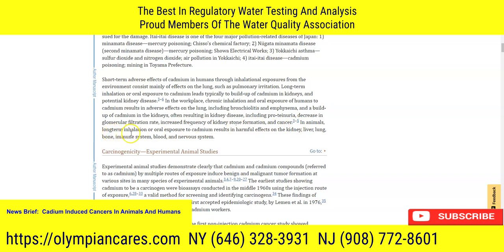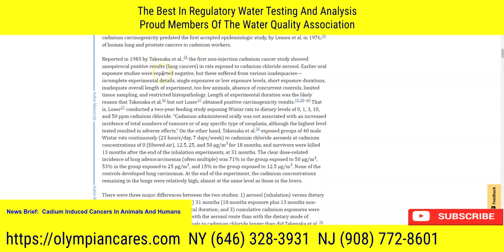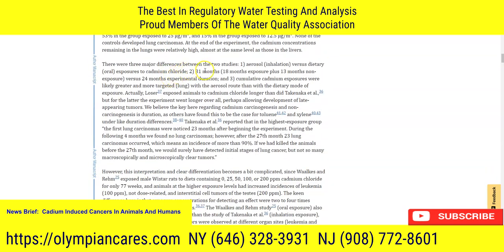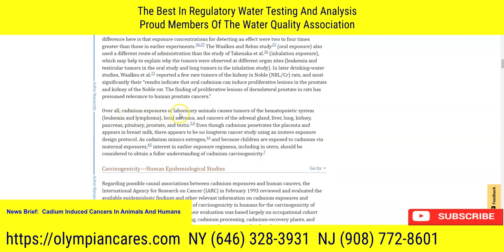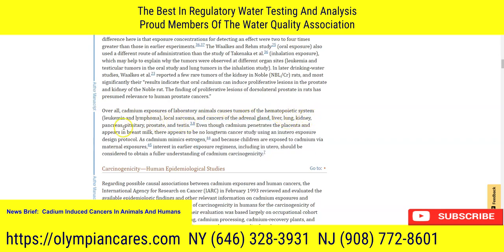Now, in animals, long-term inhalation or oral exposure to cadmium results in harmful effects on the kidney, liver, lung, bone, immune system, and nervous system. And they've done some experimental studies on animals, and they found it affects them quite like us. Now, there are some differences. There are some different things based on how it gets in there, but to really break down, overall cadmium exposures of laboratory animals cause tumors of the hepatogenic system, leukemia and lymphoma, local sarcoma, cancers of adrenal gland, liver, lung, and kidney, pancreas, pituitary, prostate, and testes. So it all causes issues very, very similar to humans.